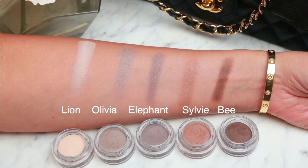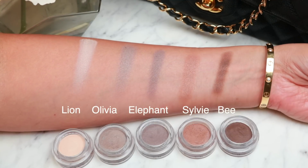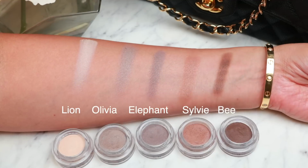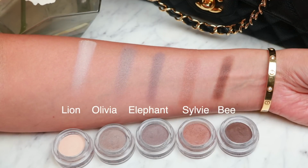I will swatch all of the Mermaid eye products for you. I have about 5 here and I have used Sylvie for quite a while. So I love that one. You could see how really pretty it is in terms of just evening everything out.